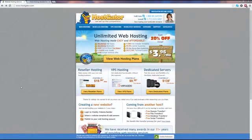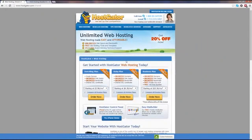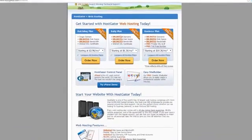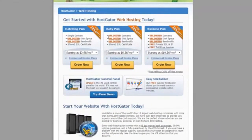We're simply on hostgator.com. We're going to click the View Web Hosting Plans button in the middle, and then that brings us up with the various hosting options that you have. Now I actually like to go with the baby plan, the one in the middle, and the reason I go for that is because it gives you unlimited domains, so you can host multiple websites, and that's really useful if you wanted to host more than one website, perhaps for a family member, or if you have multiple different businesses, or indeed if you're a web designer you can host multiple client websites.